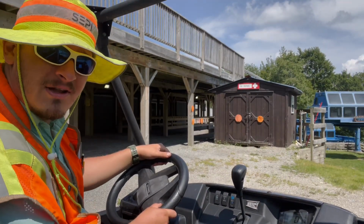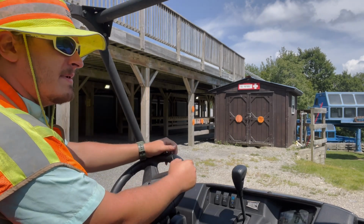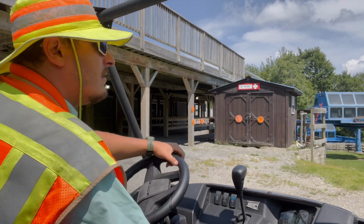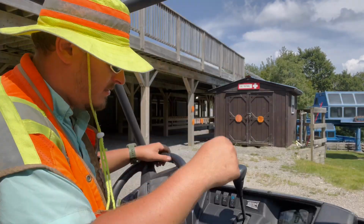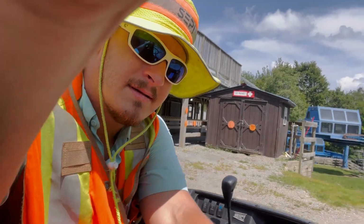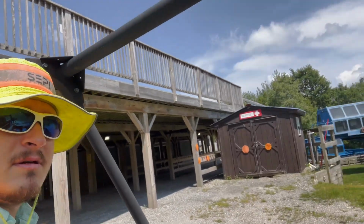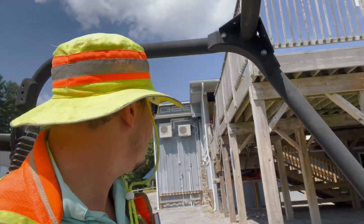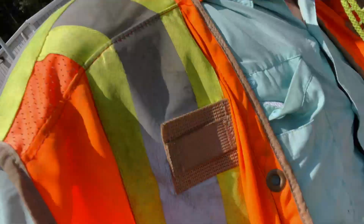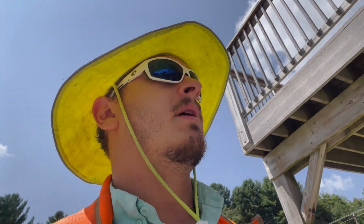So here we are back at the lodge. That took us about 10 minutes. So we made it back. Took us a minute to get back down here, but I'd just like to show you. Shut us off here. Here's the lodge, all the way along here. You're just seeing the porch. But I want to show you.